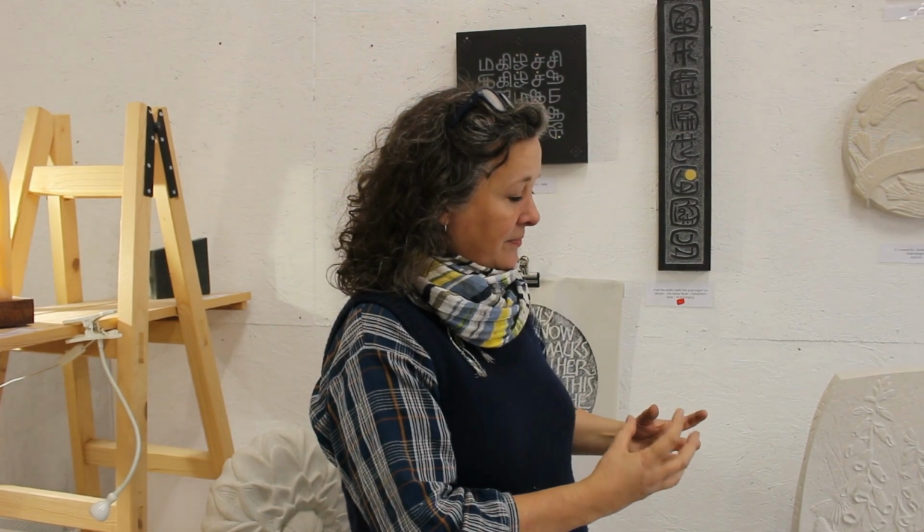I love growing plants and nurturing them from seed, and I suppose there's a sort of synergy to that with the carving and sort of creating something. That you start with something that doesn't look much, and then it grows. The more you work at it, it grows into something quite beautiful, and there's a synergy between that and carving.